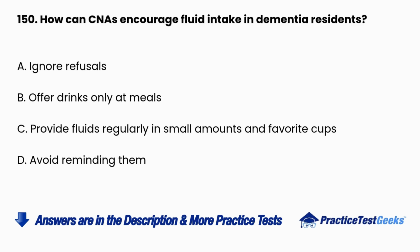150. How can CNAs encourage fluid intake in dementia residents? A. Ignore refusals. B. Offer drinks only at meals. C. Provide fluids regularly in small amounts and favorite cups. D. Avoid reminding them.